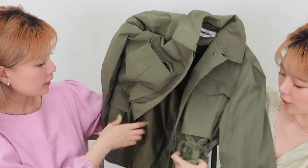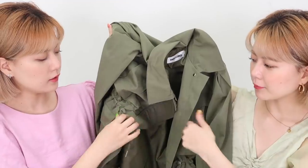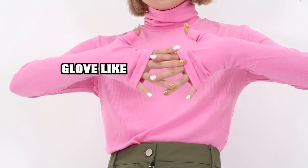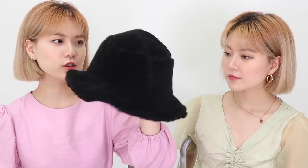It has a waist drawstring, so if you just want to wear an H-line jacket, just get rid of the drawstring. For me, I like cinching the waist, so I pull the drawstring. But it also has a buckle. And with this as a point, I wore a turtleneck knit pink top. The cool thing about this is the hand part is like a glove. And with this, she's wearing this ROCKETxLUNCH hat. So pretty. It's so cute.